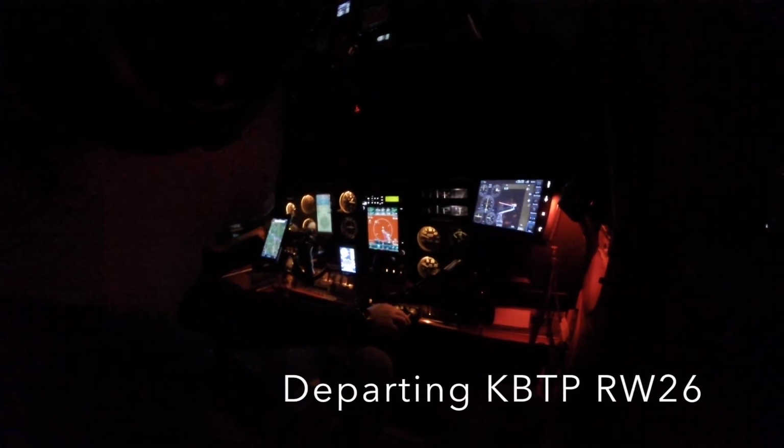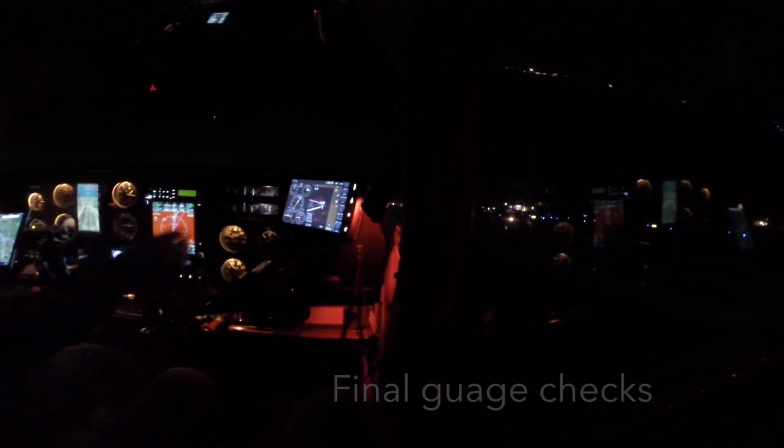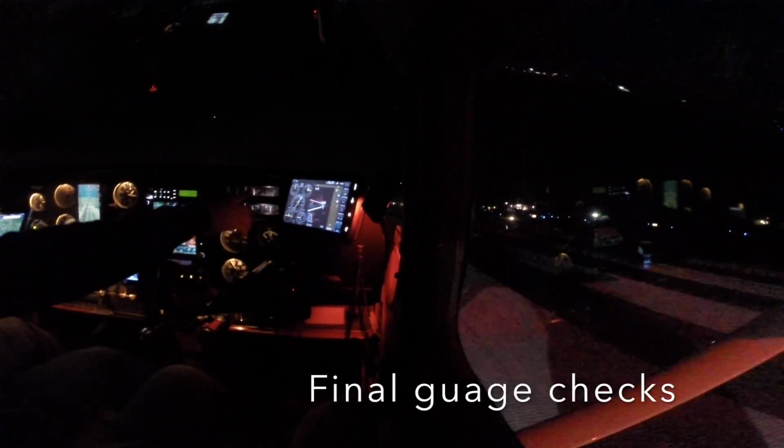Butler traffic, Skylane 42364, taking off runway 26, Butler, straight out to the west. All right, make sure our seats are secure. Line up on the center line, seat good, the Cessna wiggle. Now we're going to look at this synthetic vision the whole way. Okay, that's cool. Green, green, green, lots of fuel, we're charging. Here's temperatures.